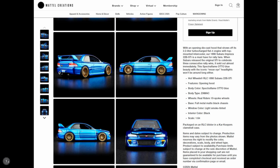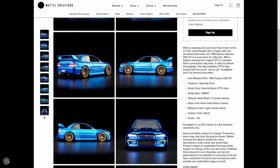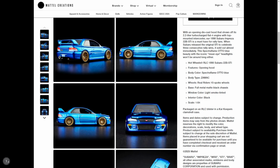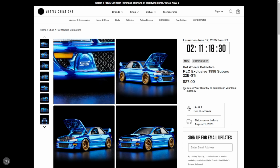When Subaru released the original STI to celebrate 3 consecutive rally wins, it sold out almost immediately. This Spectraflame Auto Blue beauty with iconic mean eye headlights won't be around long either. So I don't know if you guys realize this, but this is a FOMO tactic that Mattel is playing here. It's FOMO. So they want you to buy this because they want you to be afraid of missing out. They want you to fear it.